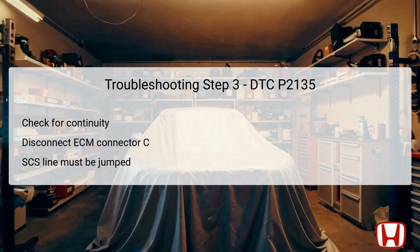Next, continuity must be checked between specific test points within the connector. TH1, which is red, should connect to point 30, while TH2, pearl, connects to point 31. Continuity implies that the wiring is intact and functioning as intended, leading you to move forward. If not, the software in the ECM may require an update, or the ECM may need replacing.